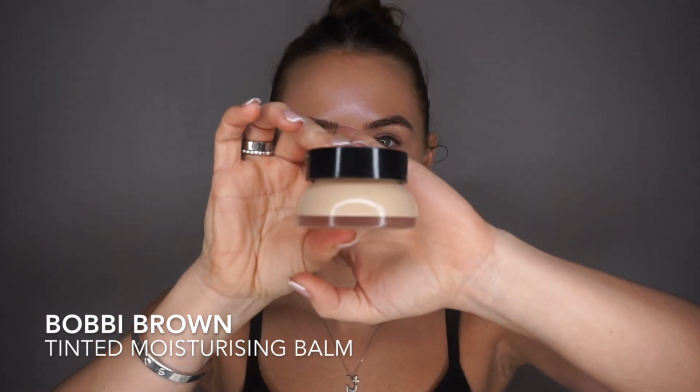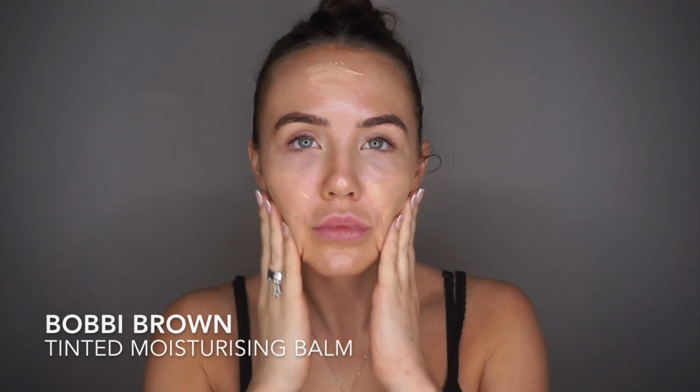So let's get started. I've already prepped my skin with the PIXI Glow Tonic, and I'm just going to pop a little bit of this Bobbi Brown Tinted Moisturising Balm on. This is actually discontinued, which is quite annoying, but they do have the original moisturiser or balm, which is basically the same. This has just got a little bit of a tint in it to make it a little bit darker.